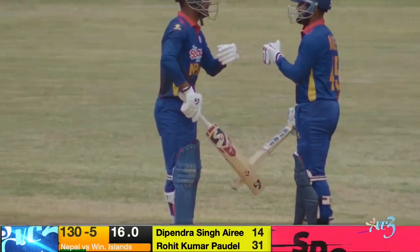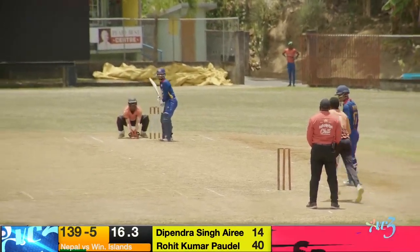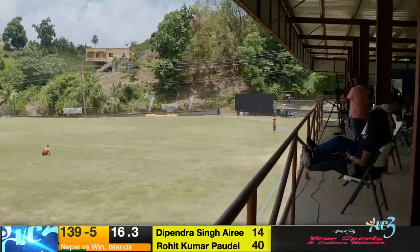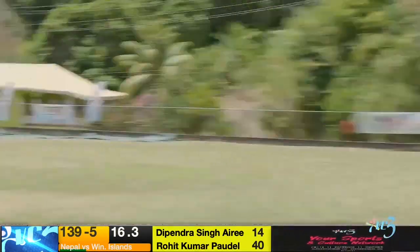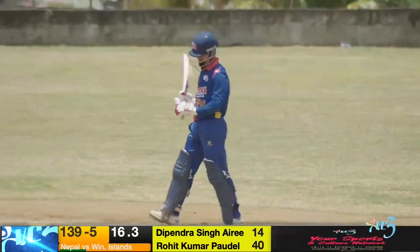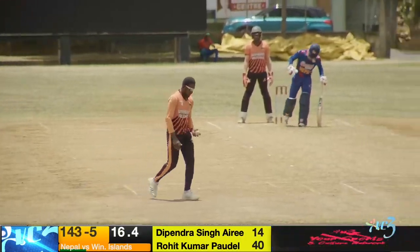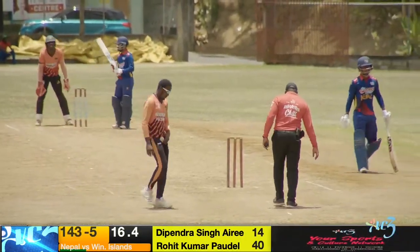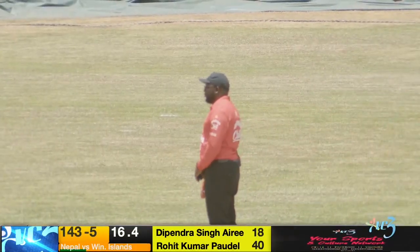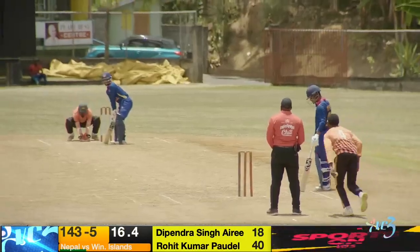Sweep shot, and he went hard. Edwards, he would now bowl to Airy. He's driving, beats extra cover, and down to the boundary for 4. It was short, it was wide, it gave him the room, the width to free his arms, and he banged it past Asif Hooper at short extra cover. And down to the boundary for 4. The total now on to 143. 143 for 5.